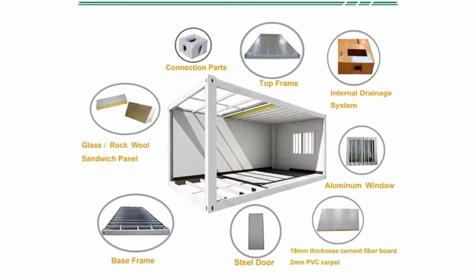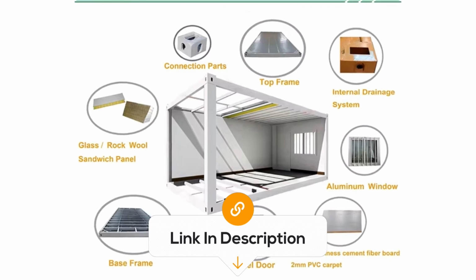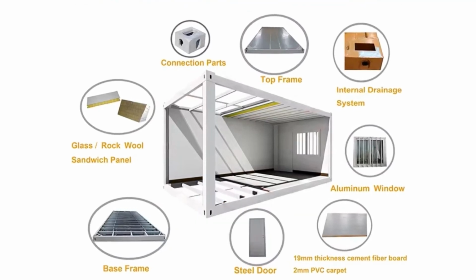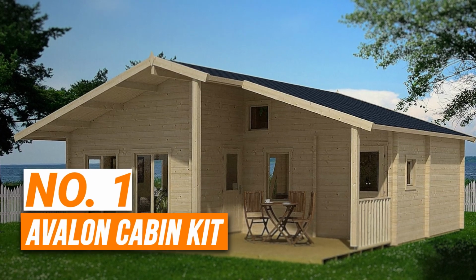All in all, if you're looking for a smart, stylish, and practical home solution, this prefab house is definitely worth checking out. Number 1 is the Avalon Cabin Kit.